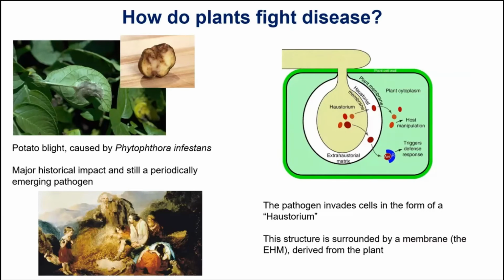The other example I'm going to show from confocal microscopy is a plant infectious disease. This is something called potato blight. This is again a disease which has had a major impact in history, and it still emerges periodically. It causes severe damage to potato crops. It was responsible, along with a lot of political decisions that were made at the time, but the primary cause was still this pathogen, for major famines in Ireland, and this led to very many deaths and wholesale emigration from Ireland at the time because of the large amount of starvation going on because of this disease.